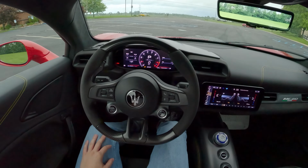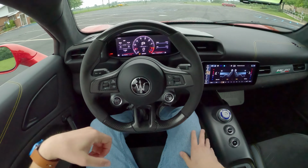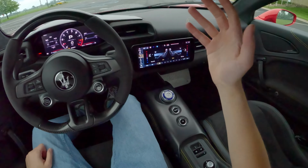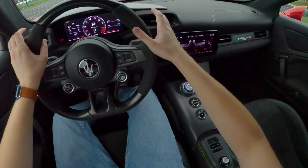All right, we spent enough time dilly-dallying. Let's get this MC20 out on the road. We'll take it for a scenic, rainy, drizzly drive. Of course, when I have an MC20, the weather has to be like this, but whatever. I'm not complaining. I have an MC20, so let's go out and let's go for a drive.